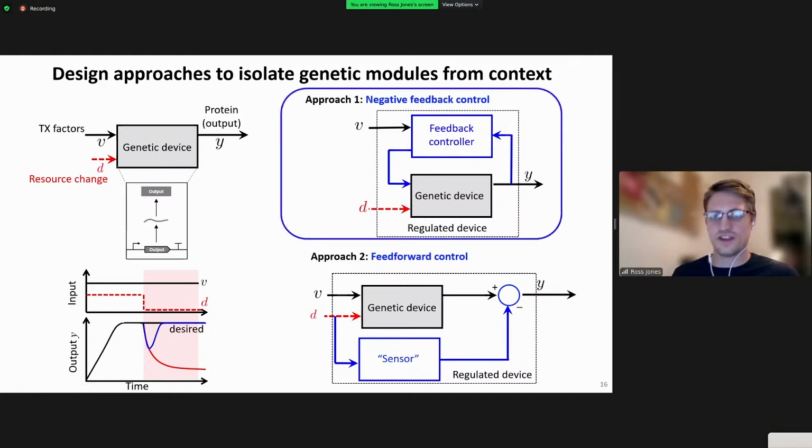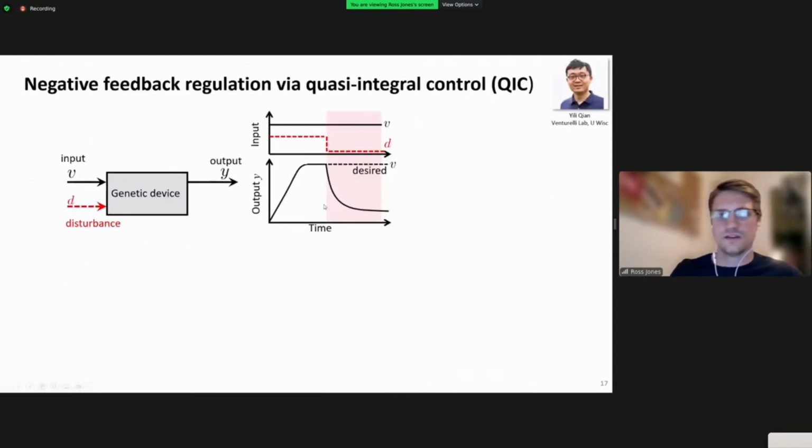So first I'll talk about the negative feedback design that we did, and then I'll get to the feed-forward one. So Yili and Domitilla several years ago worked up a strategy to deal with resource competition and other effects through negative feedback that implements what we call quasi-integral control. And so for those that are familiar with integral control, I'll explain what this quasi-integral concept means, because it's specific to systems like cells where it's not such a perfect environment for doing feedback control.